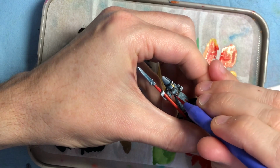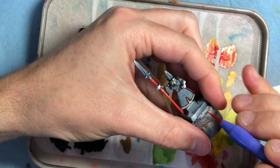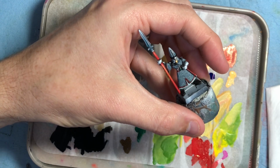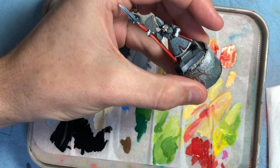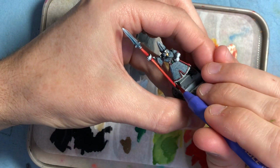But the rank and file stuff is always hard, depending what army it is. It's probably the least pleasurable thing about doing Warhammer, doing all those rank and file guys, but at the end, you'll be happy with the results. The more time you put into it, the more happy you'll be.